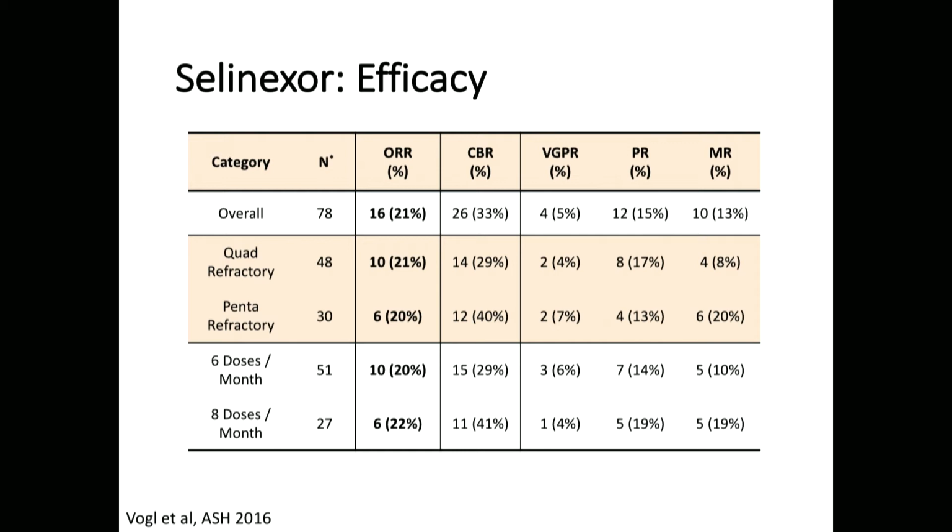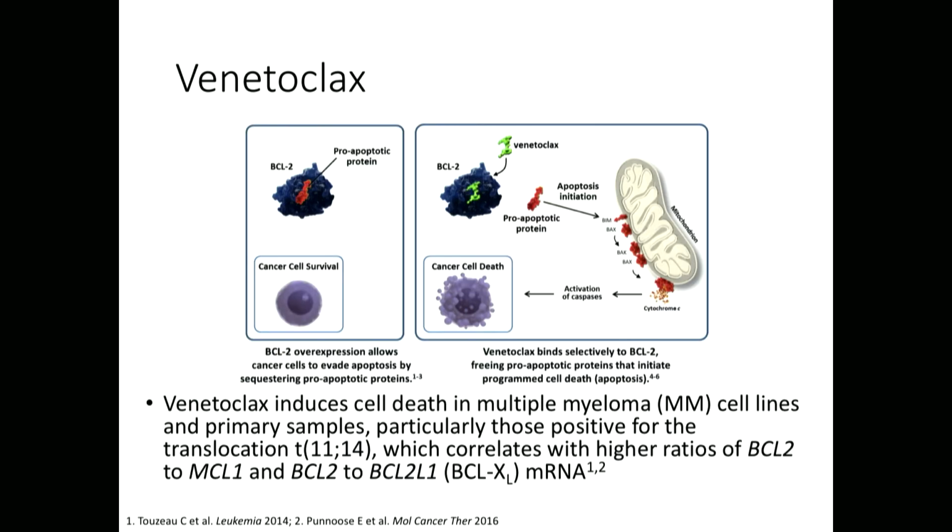So clearly quite exciting in terms of new options, but we also need to take into account the potential for toxicity with these new drugs. So there are several phase 3 trials that are being planned looking at selinexor combinations, so stay tuned for those results.